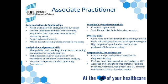For analytical and judgmental skills, you'd need to be able to manipulate and handle specimens, including the preparation of sample analysis, make decisions within your own area of work, for example, mislabeled samples and problems with sample integrity. Propose changes to the SOPs, and also planning and organizational skills, which will be to prioritize urgent work, sort, file and distribute laboratory reports. Physical skills, we'd expect good hand-eye coordination for handling delicate tools, for example, microscope slides, small specimen types, and a high degree of speed and accuracy when performing laboratory testing.